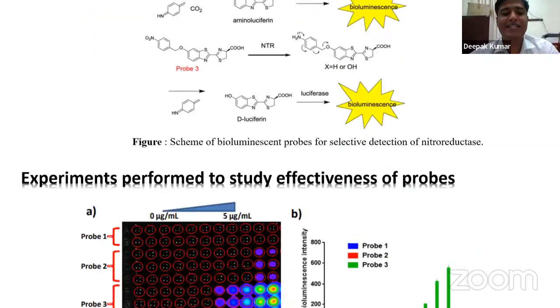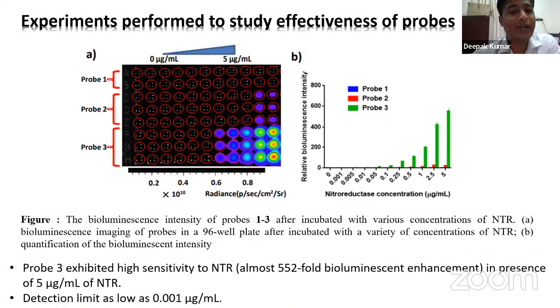Now we tested this molecule in 96 well plates. We put our probes in these wells, and we put luciferase enzyme in the wells. Then we start adding nitroreductase enzyme. Here you can see we didn't add any nitroreductase. But when we increase the concentration up to 5 microgram per ml of nitroreductase, it starts giving light. So this means our probes are good enough to capture nitroreductase enzyme.